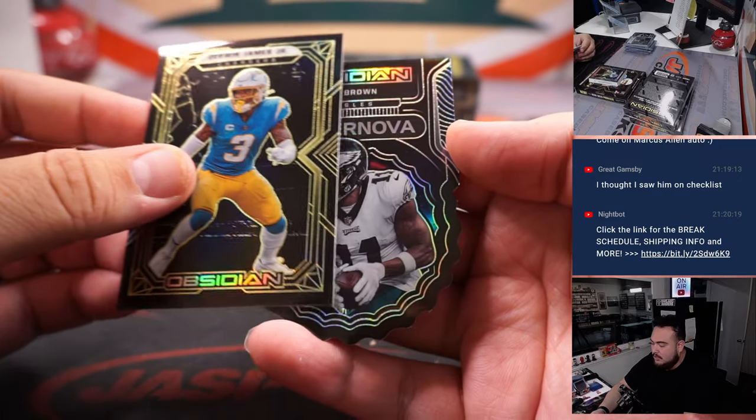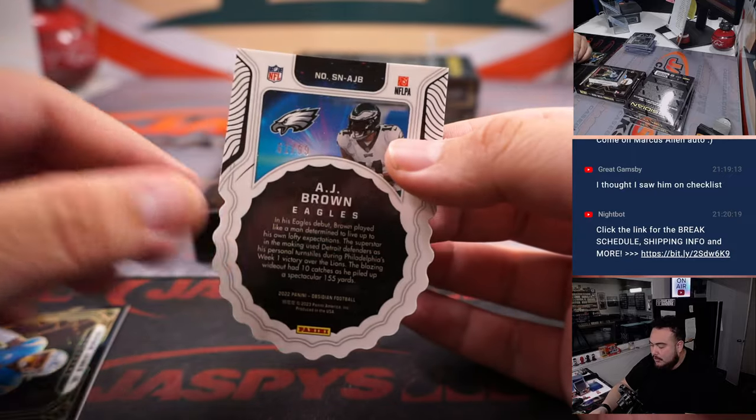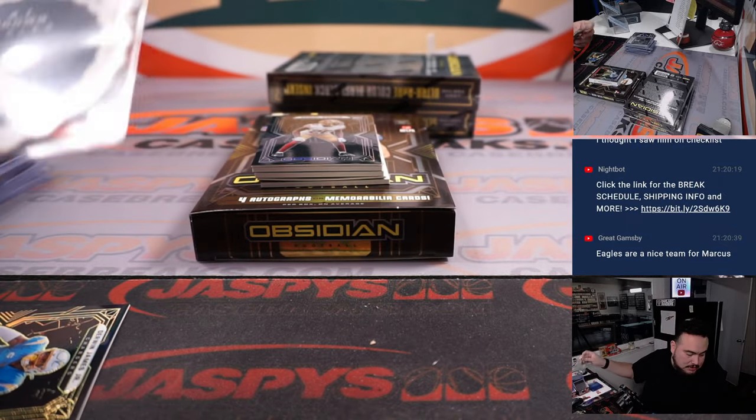Right, we got Derwin James and a Supernova AJ Brown, 1 out of 25. Supernova AJ Brown to 99. That's part of the RMB. And that is 61, Peter with that one.